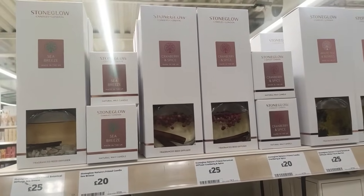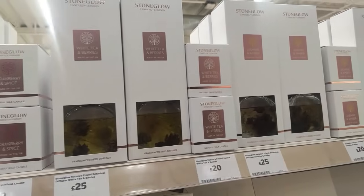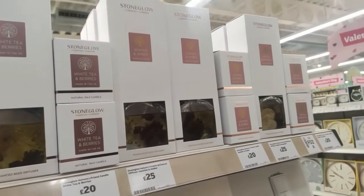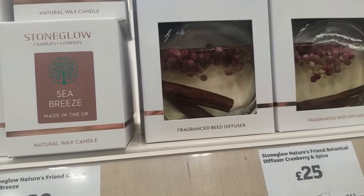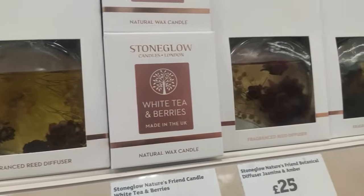And then I saw these, and even from here this really didn't do them justice of how pretty they were, so I did go ahead and get a close-up. I know they're a little bit more expensive, but look how cute they are. They've got little shells in, dried little cranberries, and the other ones had dried flowers in, and what a great gift these would make, even if that gift is to yourself.